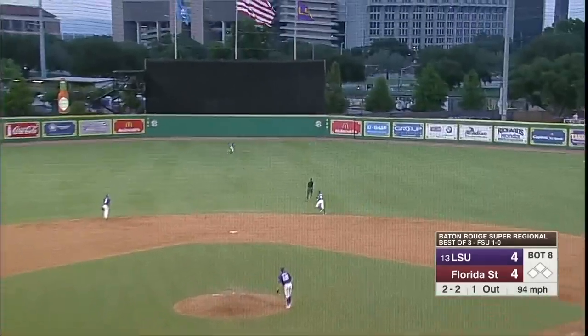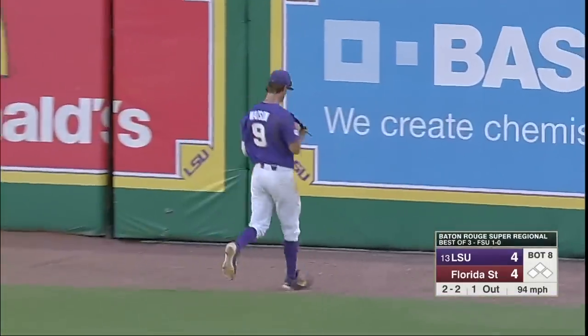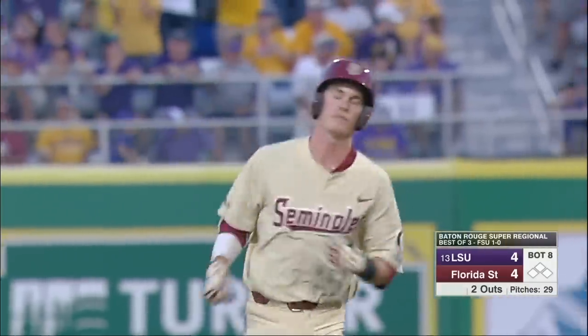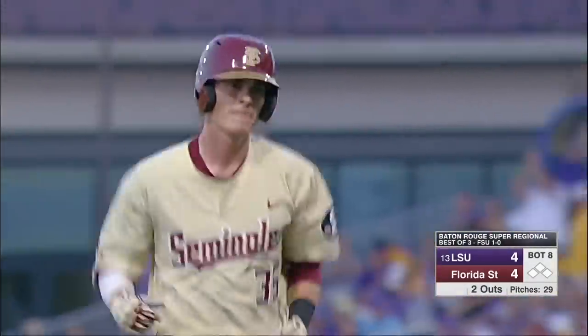Smith drives it to center. Watson on the run. This park plays huge to straightaway center field. Tough to get one out, and there's two down. Devin Fontenot has been magnificent out of the pen.